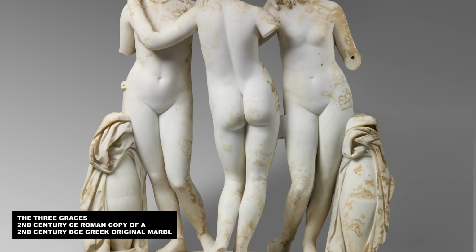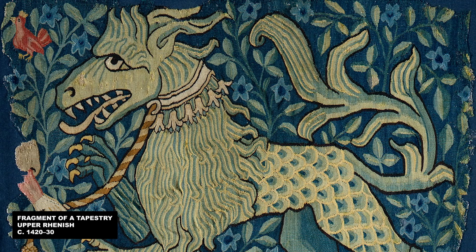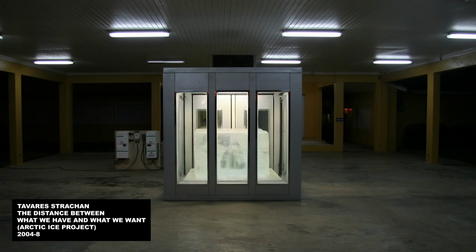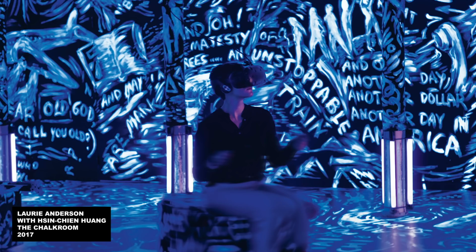Art is made of natural materials: stone, pigment, wood, clay, fibers, and metals. Even water, fog, and ice. It's also made of stuff that is seemingly less natural but still made from things we derive from the earth. Art is also notoriously difficult to preserve.